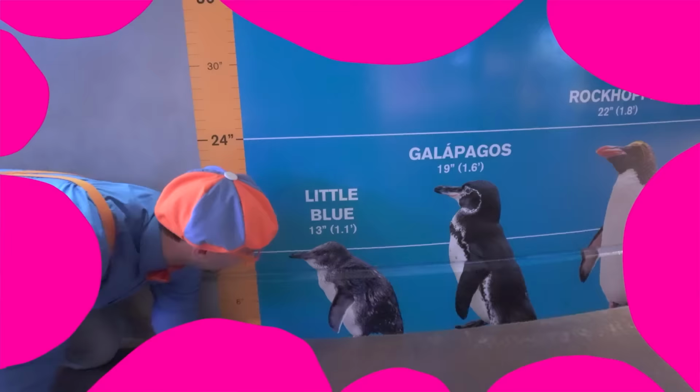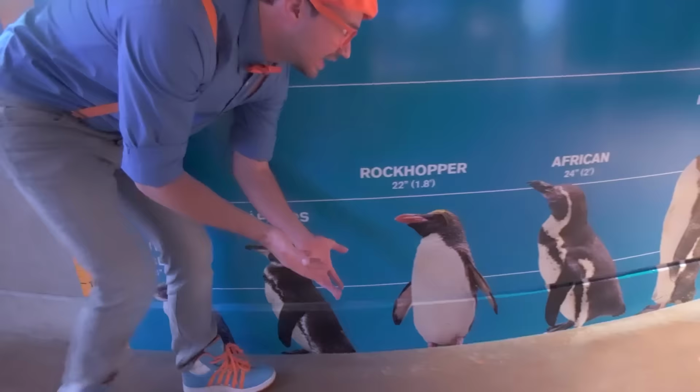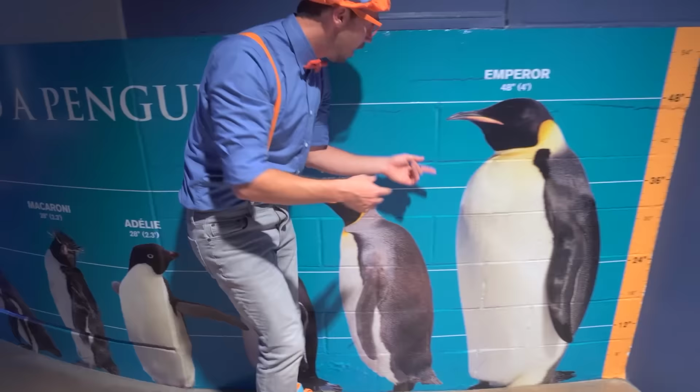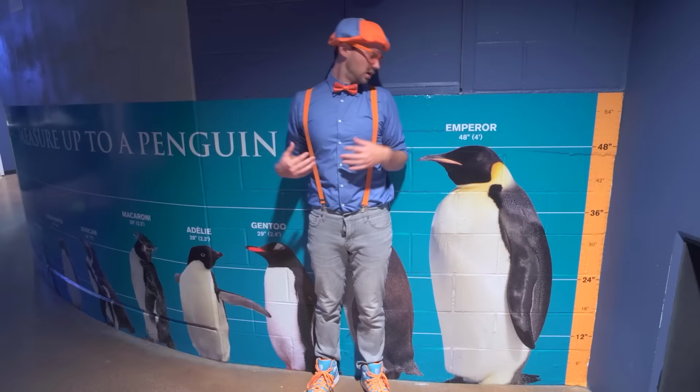Oh, hello. This is a little blue penguin. It's pretty small. Whoa, this board has the sizes of different penguins. Oh, like the penguin I met today, an African penguin. Whoa, and they just keep getting bigger. Whoa, look how big they're getting. Whoa, look how big this penguin is. Whoa, 4 feet tall, 1.3 meters high? Jeez, look how big it is. Oh, whoa, that's a really big penguin.